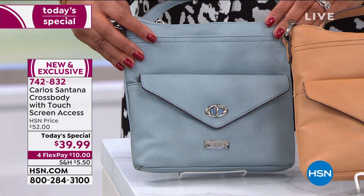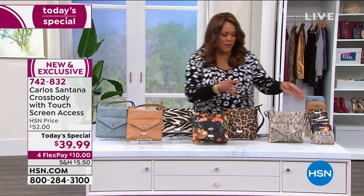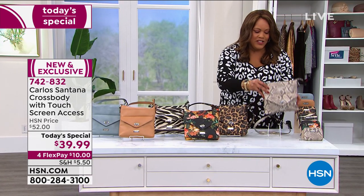$39.99. It feels like plush pebble leather, rich leather. But this is faux. Want to be honest about that. And it's an organizer, and it's the perfect size. It fits quite a bit in here. We have it on four flex pay for you. First it was four flex, so only $10 to get home this perfect bag. And I just think it's genius.